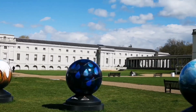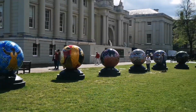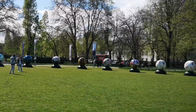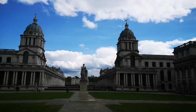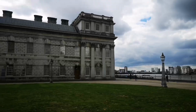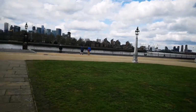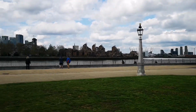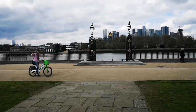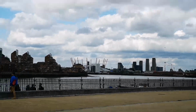This is the outside of Queen's House, and it has all this art drawn on a ball that you can go and check out each art, and they are really cool as well. And this is again part of that palace area. It's a huge area that you can go to, and I think this is part of the university now, and they have a university there as well. And you can go right to the water from here and check out how maybe ships came in right there for the queen at that time.